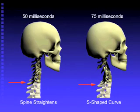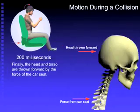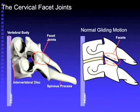There's quite a lot of change going on in that spine, from a straightened spine to an S-shaped curve, and then when the head rotates back, you can see in the jaw that that's where a lot of jaw injuries happen with the TMJ. And then you get that slingshot forward, which is what whiplash is all about, and reverses that curve. A lot of times that curve never goes back.